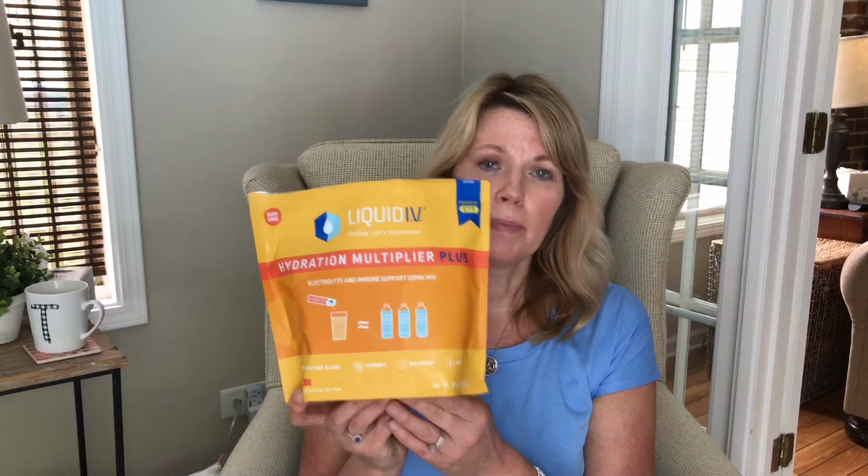The next thing that I always like to make sure I have with me when I travel are these liquid IV packets. And they come in individual packets like this, and what you do is you mix this with a bottle of water. And one of these packets is equal to drinking like 3 bottles of water, but they also have electrolytes to hydrate you and also some vitamins to help your immunity, which that's not bad obviously nowadays either.